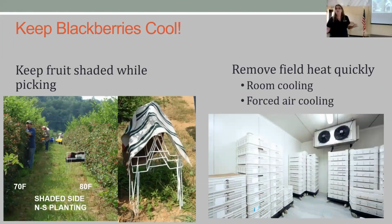So what are some steps that you can take that can really enhance your post-harvest storage? First of all, when you're in the field, it's 80 degrees in the sun and it's 70 in the shade. So just by pushing your fruit under the canopy until you're ready to pick it up, you just took a 10-degree difference right here on the coolers. So that is important. Then you want to get your gators, or however you want to do that, and get them to the cold room. And you want to get the heat removed from the fruit as quickly as you can.